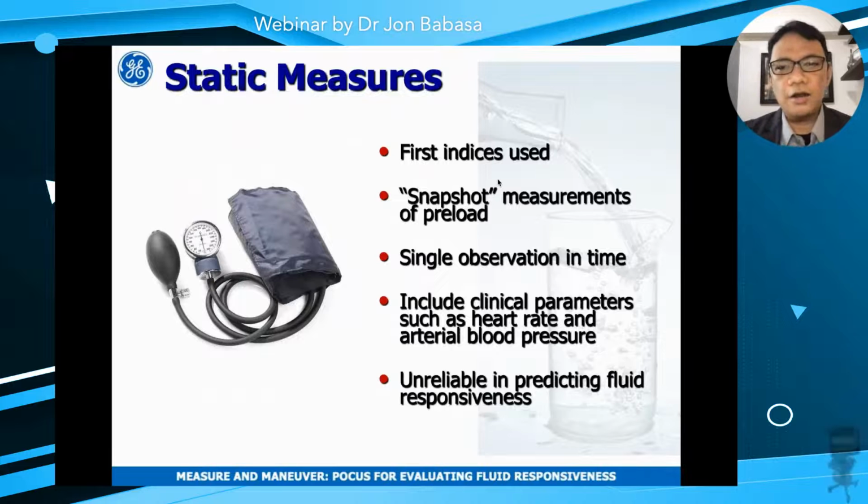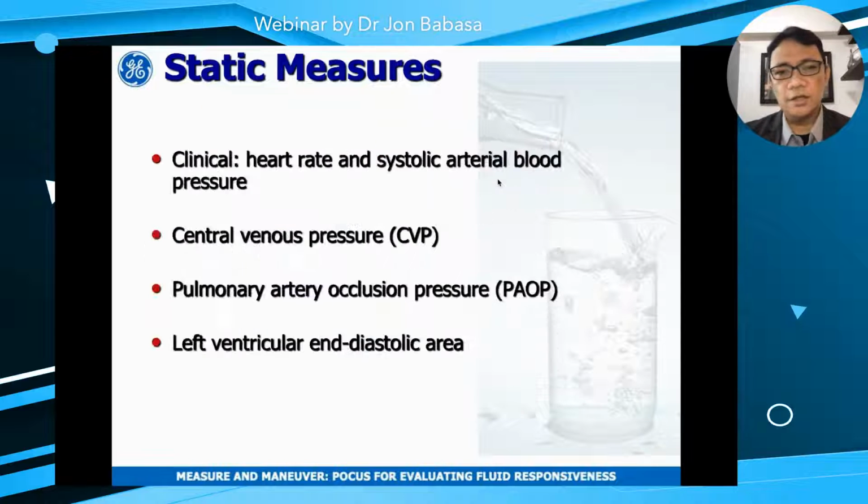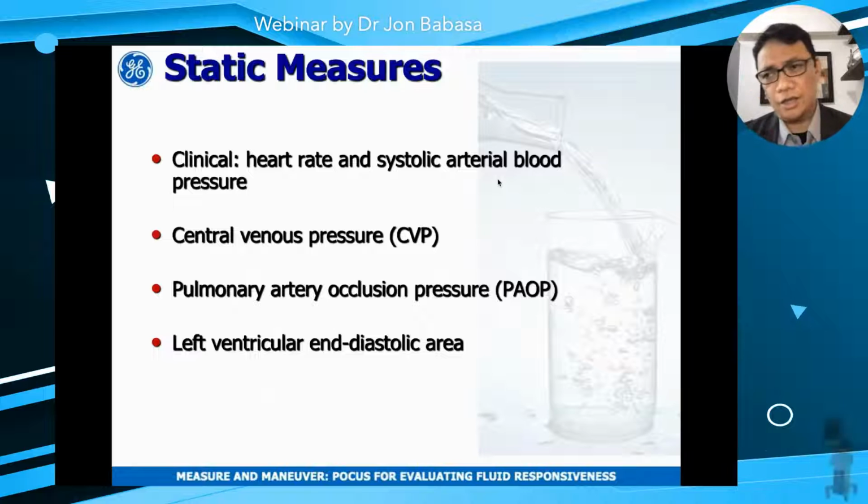The static measures are some of the first indices that were used in the early days. These were snapshot measurements of preload, single observations in time, and they usually include your heart rate and your blood pressure. But unfortunately, these parameters are unreliable in predicting fluid responsiveness. The static measures, aside from heart rate and blood pressure, also include your CVP, which is very common. During my medical school days, this was part and parcel of any patient in shock. The monitoring included BP, heart rate, and CVP. Other static measures are pulmonary artery occlusion pressure and left ventricular end-diastolic area.